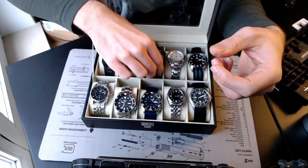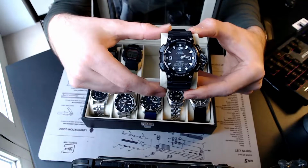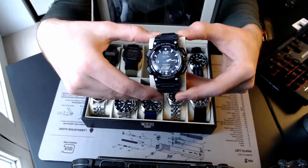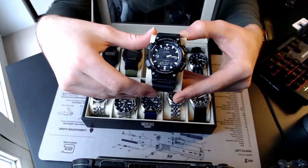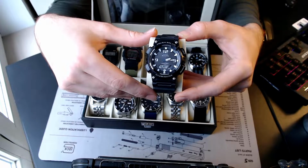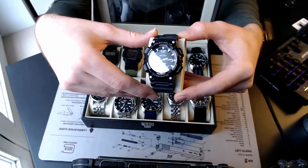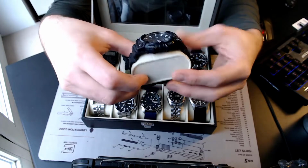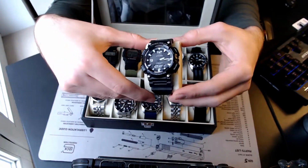And we have my old trusted Tough Solar Illuminator. This was one of the first watches I bought, and it is still one of the most loved. I wear it a lot, not as much as I wanted to in the last weeks, but I wear it as much as I can, because I just love the watch. It's an analog-digital display with solar panels underneath the dial, and you can see the panels when I turn the watch slightly. This one is big, but it's awesome nonetheless, and I do love it.